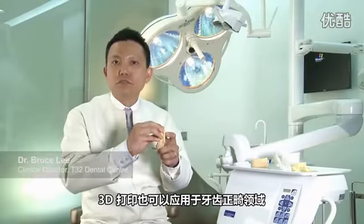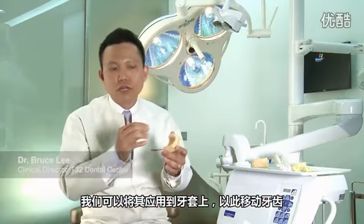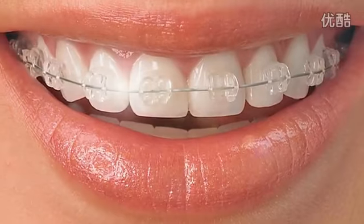3D printing can also be used in the field of orthodontics. It can be used for braces to move teeth, where we can make a series of aligners with special software so that we can straighten the patient's teeth.